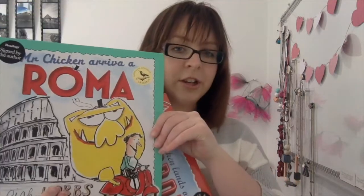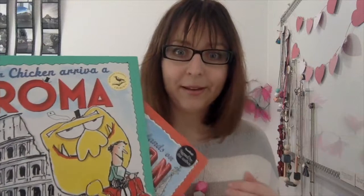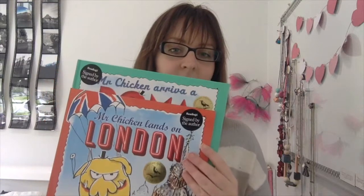So the next 2 books that I picked up are by the same author. I picked up Mr. Chicken Lands on London and Mr. Chicken Arriva a Roma, which is really bad accent. Sorry, but they're both by Lee Hobbs, and these ones are the signed copies that I picked up from readings. For those of you who aren't familiar, Mr. Chicken is the latest in Lee Hobbs' character collection.